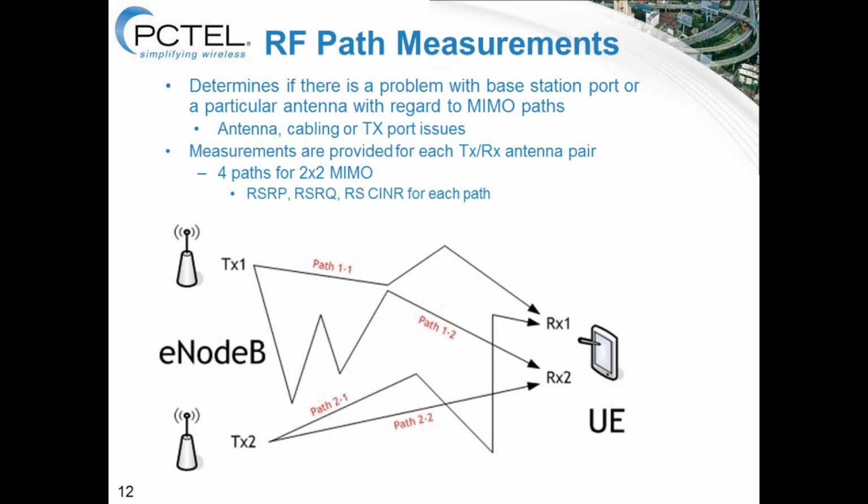What we're able to do with these path measurements is to determine if there's a problem with the base station port, a particular antenna, with regard to the MIMO paths. Whether it's an antenna problem, a cabling problem, somebody misconnected something, or whether there's a port issue on the transmit base station. The measurements that are provided are for each transmit-receive antenna pair. As a result, we'll have 4 sets of measurements since we have 4 paths here for 2x2 MIMO. These measurements include your standard LTE measurements, such as your reference signal received power, your reference signal received quality, and your reference signal CINR, or what some people call SINR, the signal to interference and noise ratio, or what we call the carrier signal to interference noise ratio, hence the CINR.